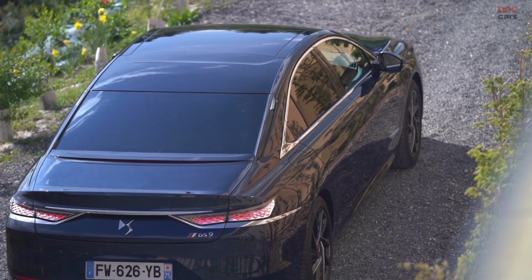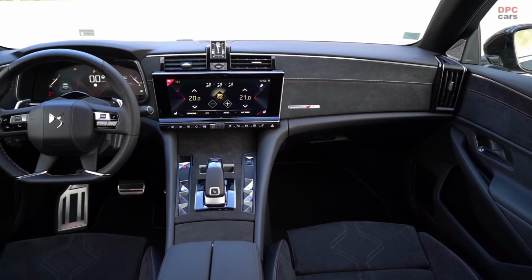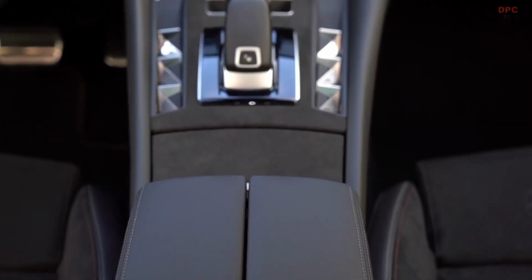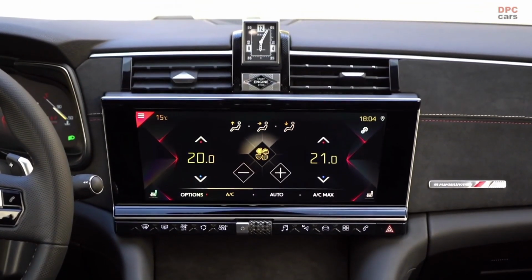a 5 Series, but has an offbeat design inside and out. It will offer a 225 horsepower turbocharged gas engine as standard, along with two different plug-in hybrid setups, a front-wheel drive arrangement with 250 horsepower, and an all-wheel drive version with a combined output of 360 horsepower.